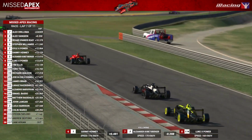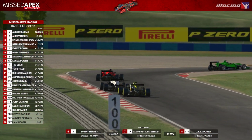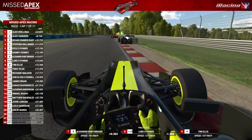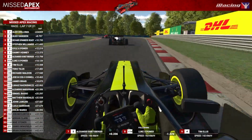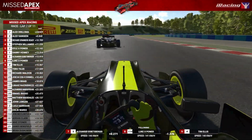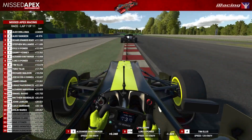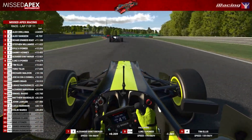There we see, once again, the feigned attempt not coming off for Dobertsberger. That's cost him and put Luke Power right on his gearbox. Look at the curb that Power takes through there, extraordinary confidence in that car.